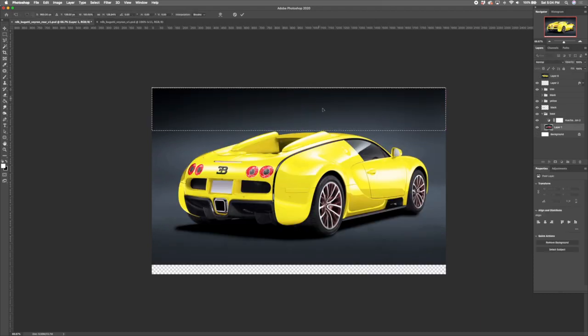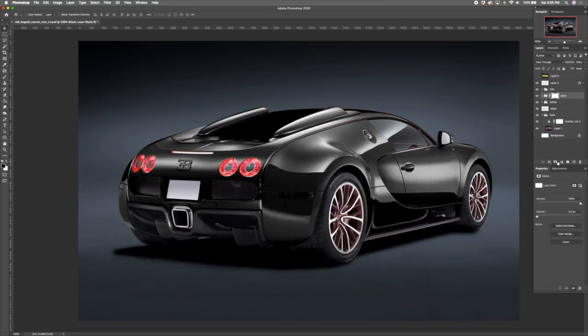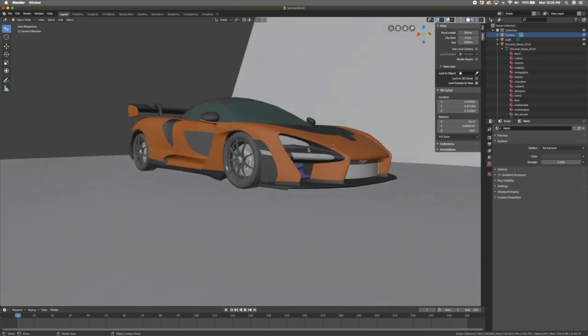This is the first ever object that I ever modeled and rendered in 3D, and cool, it's a donut. Yeah, so that was kind of a fun project, and this is me just floating around a Senna in a 3D space, just really quick, kind of learning the ropes of 3D.